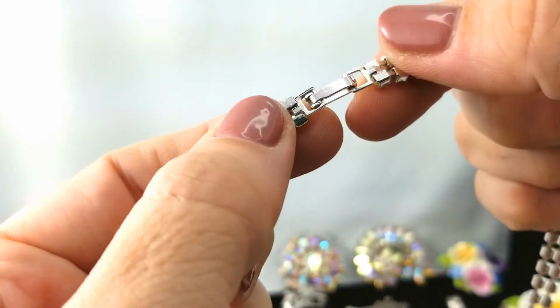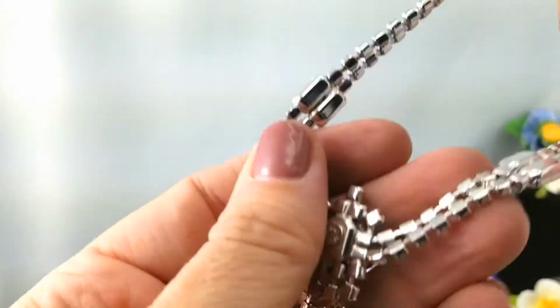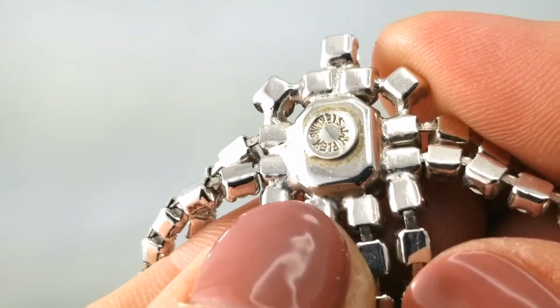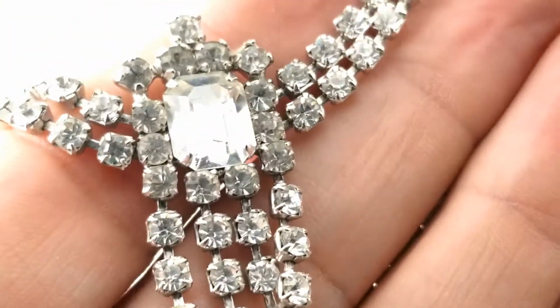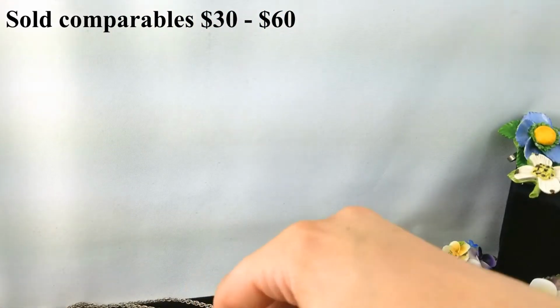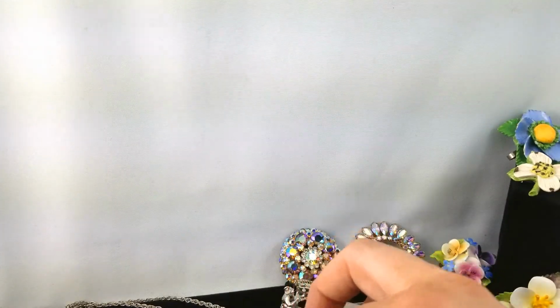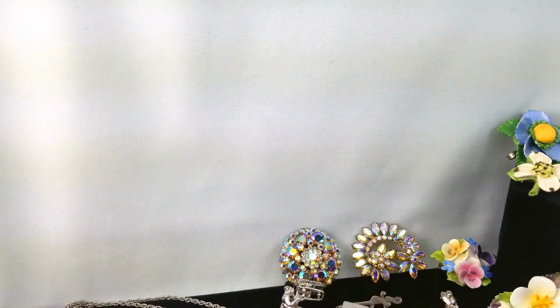Fold over clasp, no mark. Oh, there we go. There is a mark on the back here. And that one says J Flex Sterling. That's a nice piece from them. J Flex was a competitor of Sherman, but made in a lower price point for the most part.